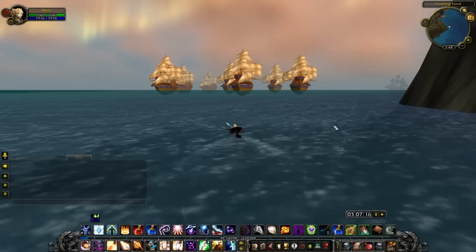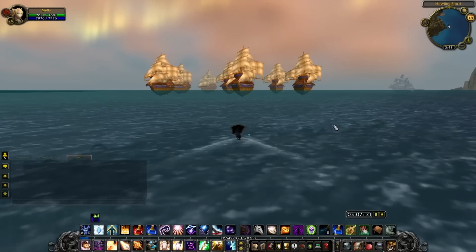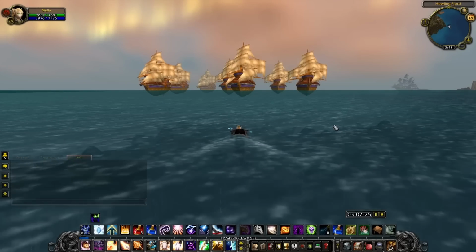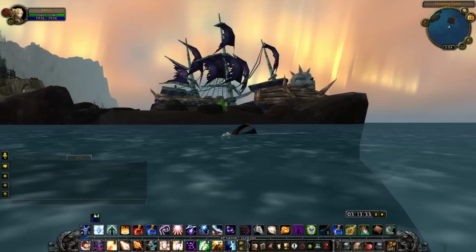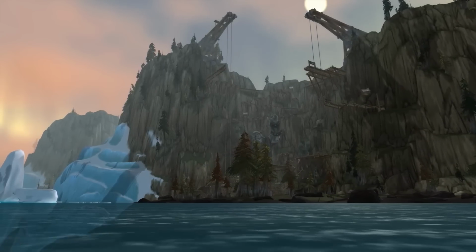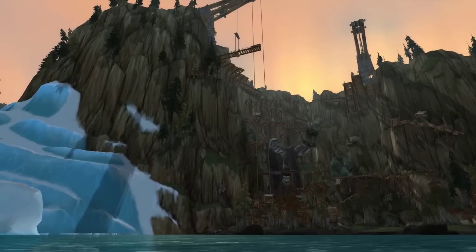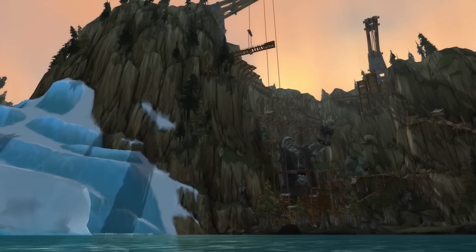Farther south, a fleet of Alliance ships sails toward Vengeance Landing, and as the cliffs of the peninsula continued to pass by, I reached a commandeered Forsaken vessel overrun by Kvaldir. Baelgun's excavation site shows off a massive Titan statue being uncovered. The cliffs here in the south are eclipsed by walls of ice that descend into the frozen sea.